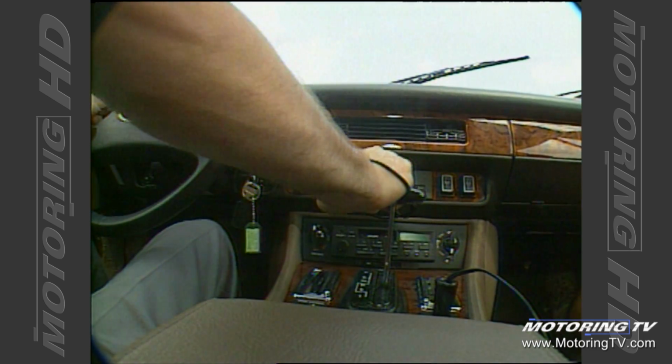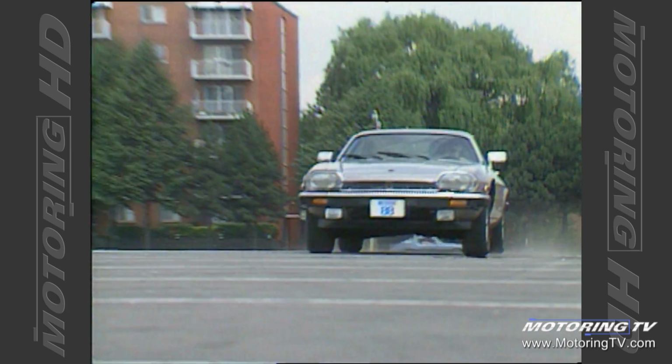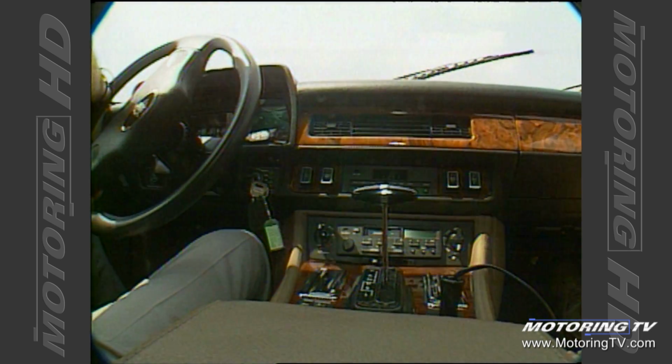With this vehicle being over 4,000 pounds, I'm not looking for anything too spectacular in the 0 to 100 kilometer range. That's 11 seconds, which for a 4,000 pound car is quite good. But then again, you don't buy this sort of car to go racing in.